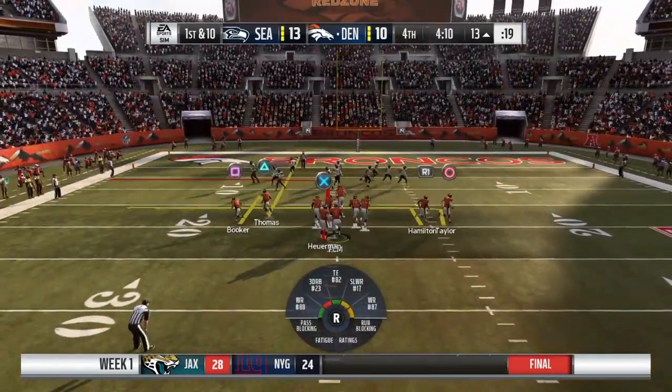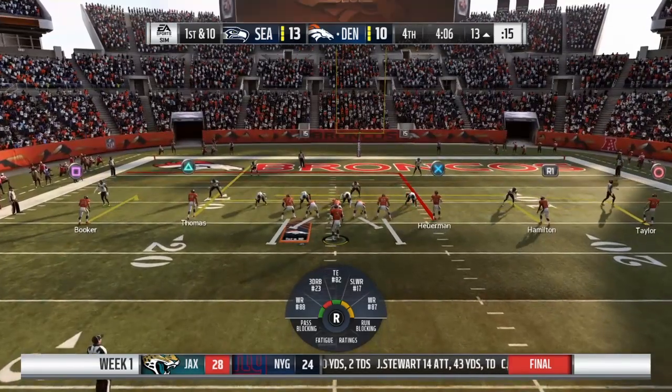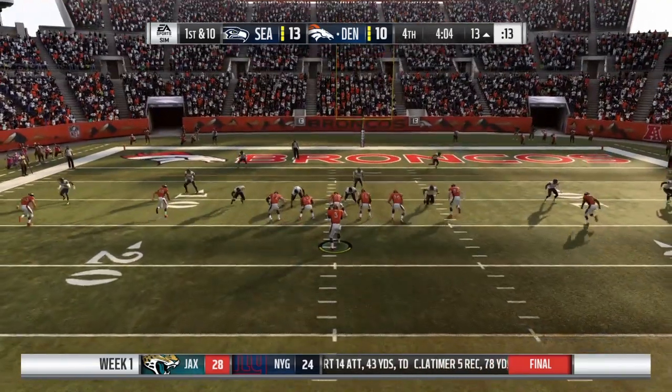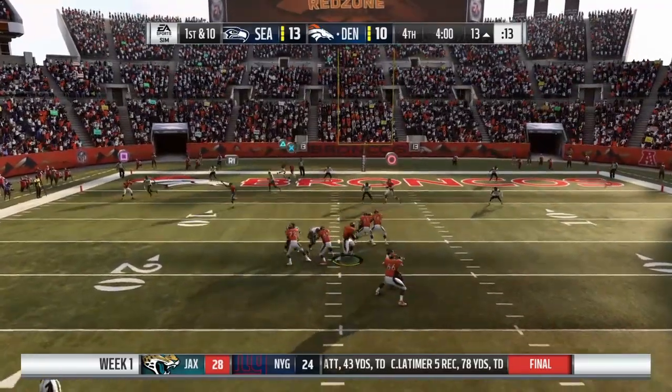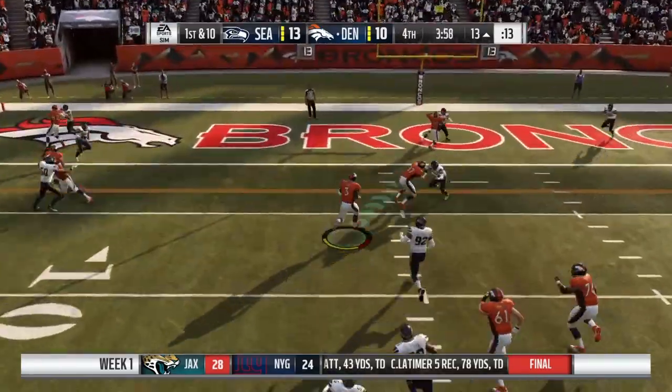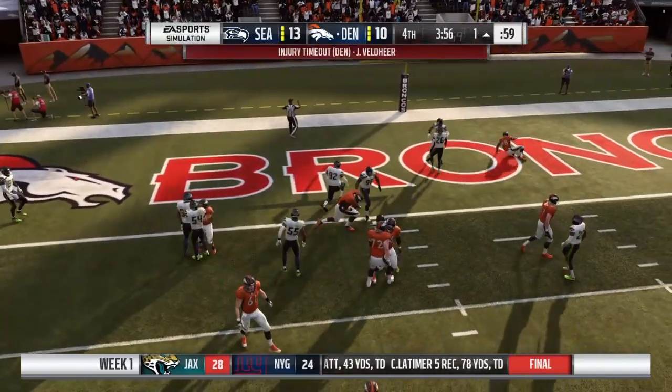Some good games around the league here early in week one, and this one's shaping up to be as good as any of them as we come up on a 1st and 10. He'll drop to throw. Stepping up, he's going to keep it. And he's brought down.